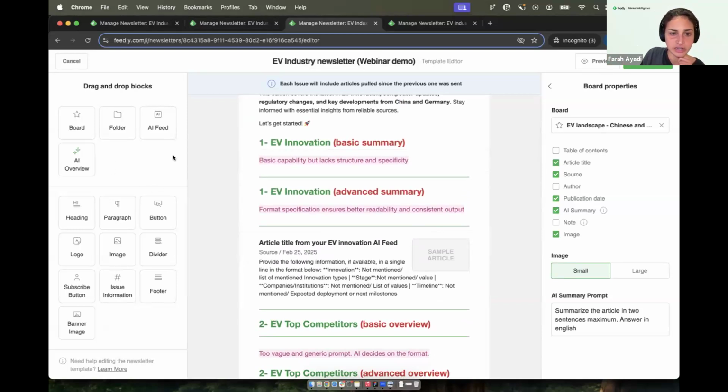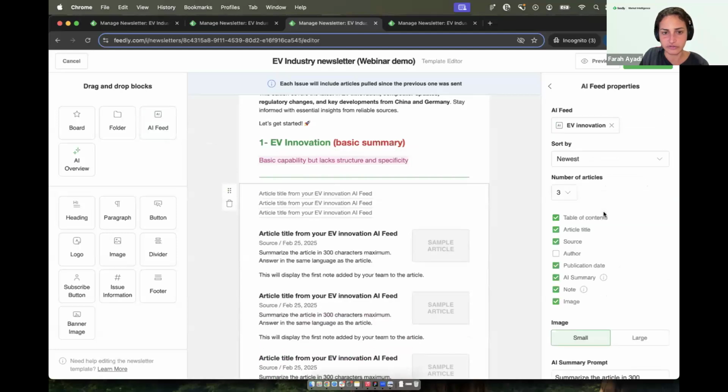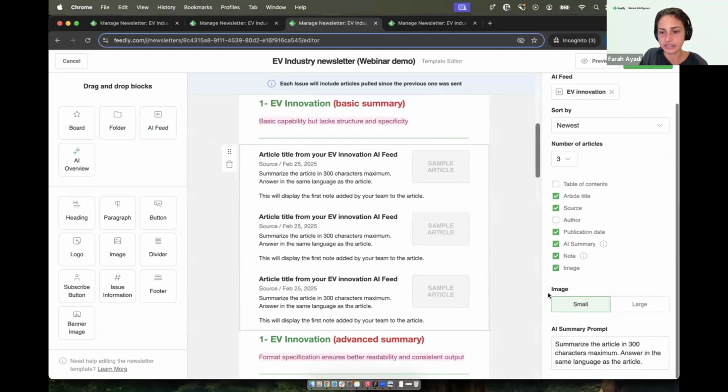So let's start. And if you remember, I need to take my AI feed, drop it here. And if you remember, here it's about the EV innovation. And I can just come here and my AI summary, let's go for the very, very basic one, is summarize the article in 2 sentences. So this is like very basic one, okay? And you can see that this is AI summary. It means that it will apply on the article. In each article, we'll apply the prompt. This is what Shawn said at the beginning.